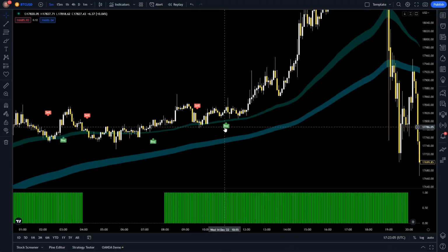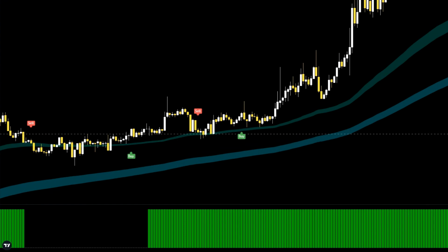And then finally, we're using the Chandelier Exit for these buy and sell indicators here. So I'm going to show you exactly how to take a trade.